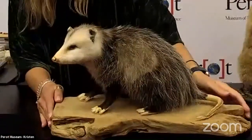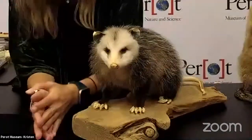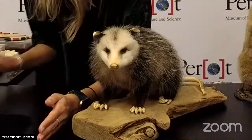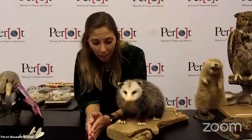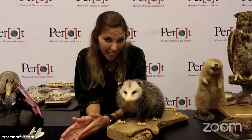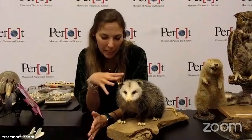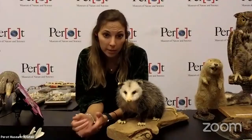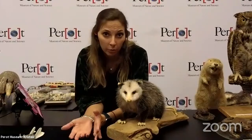And this is a behavior. It's something that they do. Possums actually play dead. You've never heard that saying of playing possum. It comes from these guys. And what happens is it's an involuntary response, meaning they cannot control it. It just happens whenever they feel extremely threatened.